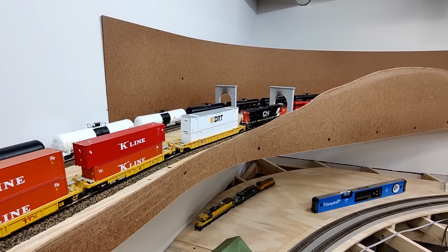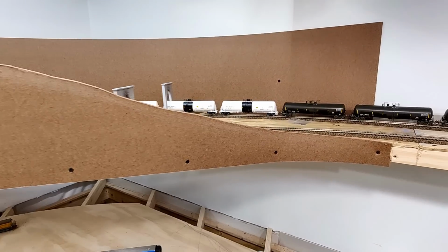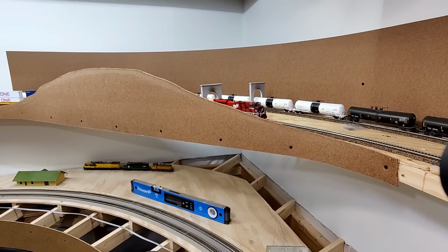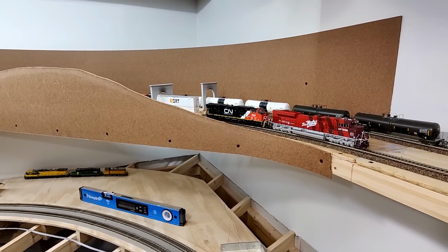So you won't be able to see the entire tunnel portal unless I move it forward. Might move it back a little bit yet too, but you kind of get an idea of the view. Here is where you have less of a view of the tunnel portal. But I think it's going to be pretty cool still.